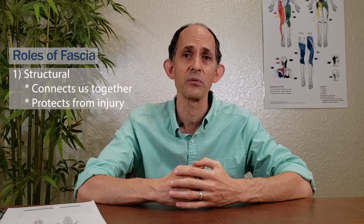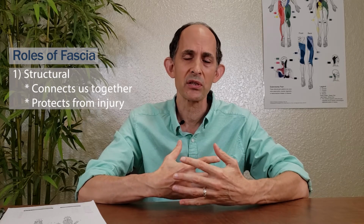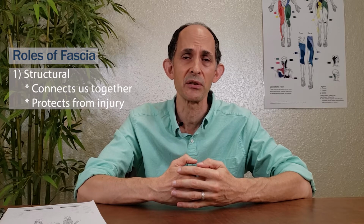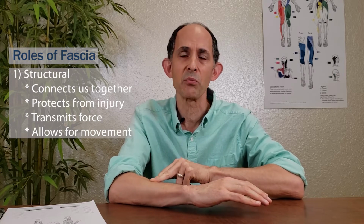It has two extremely important roles to play. The first role is structural. Fascia is a structural tissue. It connects and protects. It holds us together and protects us from injury. Fascia is very tough. It has the tensile strength of steel. It also helps to transmit force, and it allows for movement. Loose fascia allows our skin to move against our muscles. So fascia holds us together while still allowing for movement.